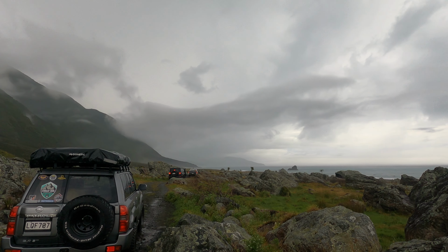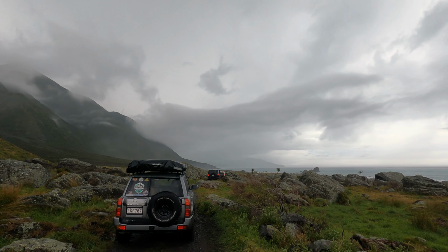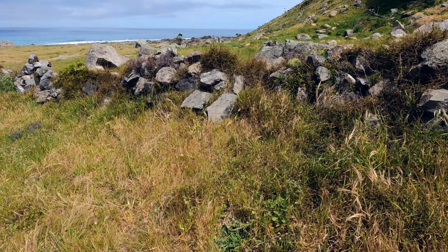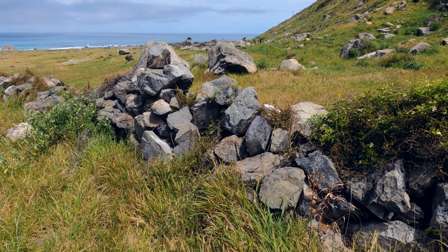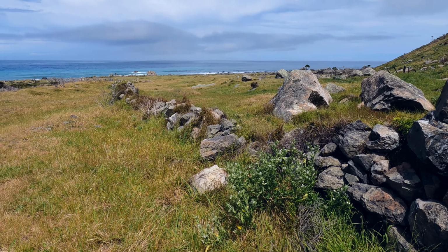Cape Palliser, located on the southern tip of the North Island of New Zealand. This track is a short but scenic drive through some very rocky terrain. The locals know this track as Stonewall, these man-made stone structures that were built many years ago. This land used to be used as gardening, and these stones were a way to clear the land and also provide a boundary for the gardens.